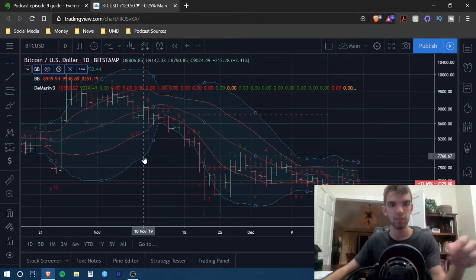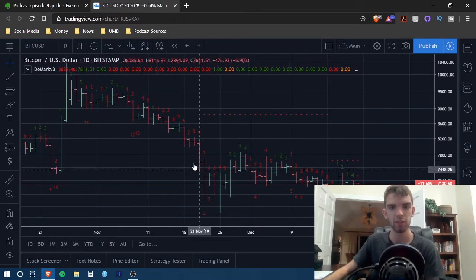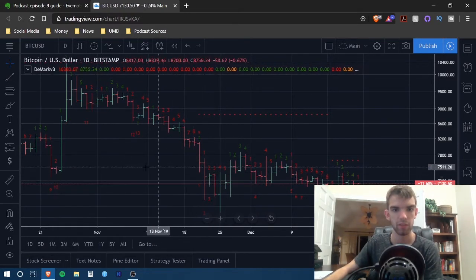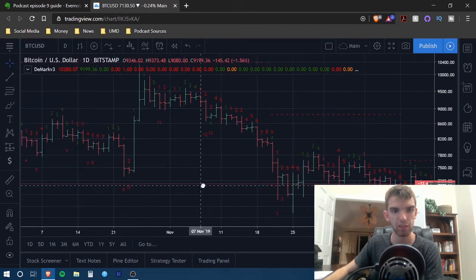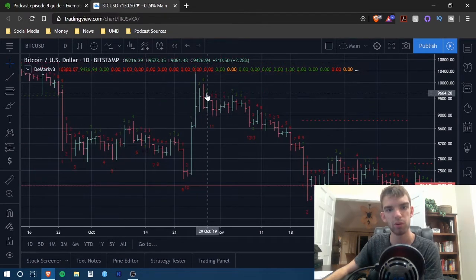So if I delete the Bollinger Bands off there, you get just the Demark indicators on here. You can see a sequence starting from 1, 2, 3, 4, 5, and then if the sequence is broken, it restarts back to 1.